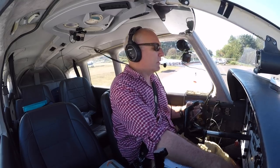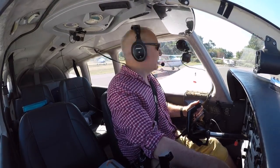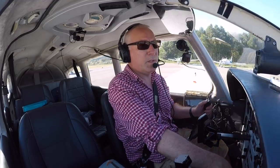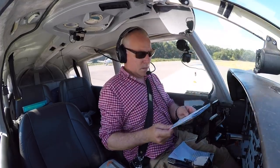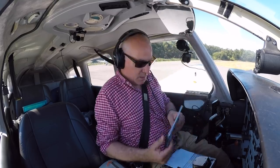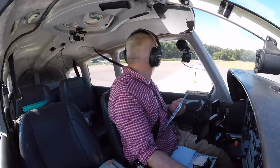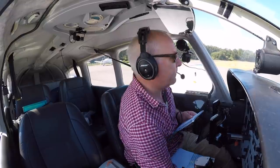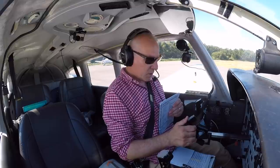Forward a bit. I need to do my engine run-up, but I must move a safe distance from parked aircraft first. Just go around here a little bit, I think. Okay. Direction to wind. Parking brakes on, fuel selector to the fullest tank. Throttle to 2000. Engine instruments, temperatures and pressures.